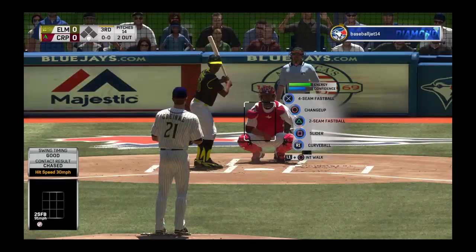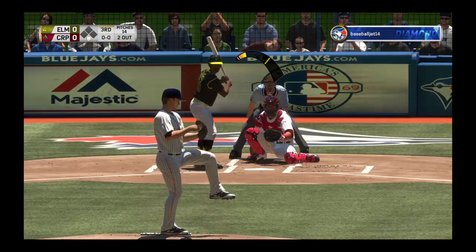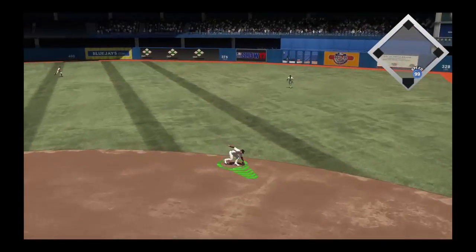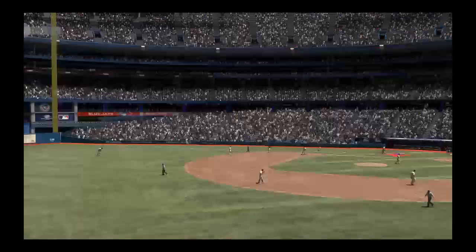So bases are empty here with 2 gone, and in steps the all-time Cardinal great Lou Brock. This should end the inning as it's sent out to second. Throw on to first, a 3-pitch inning.